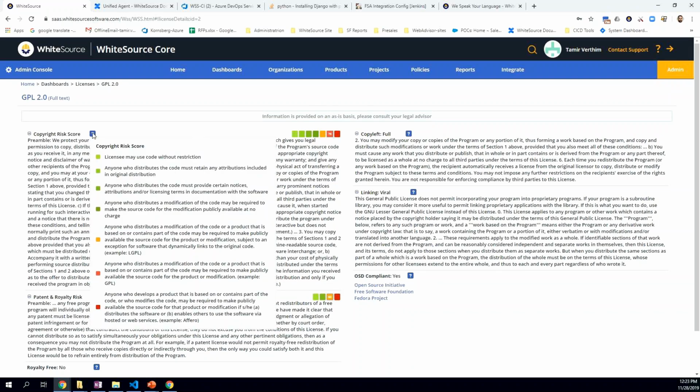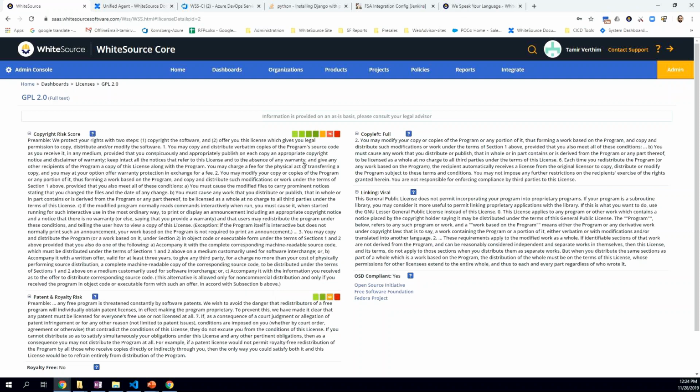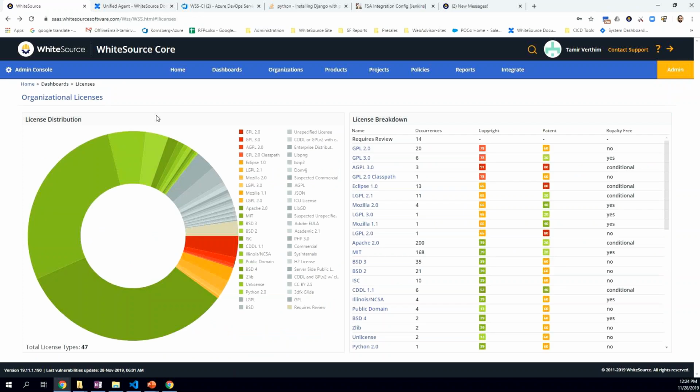Here you can see that anyone who distributes a modification of the code or a product that is based on or contains part of the code may be required to make the source code for the product or modification publicly available. Can you go back to the screen you showed in the license distribution? There are some in red, some in different colors, some in green and gray. What are you trying to indicate? Does it indicate a risk, that if you use open source with the license type GPL 2.0, you have to be more cautious because it is more prone to vulnerability? Not vulnerability, it's a legal issue.